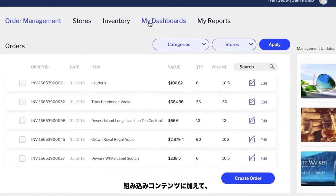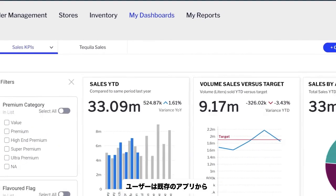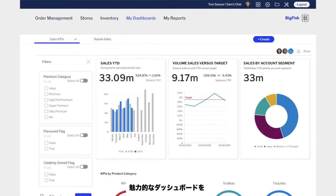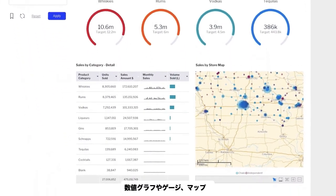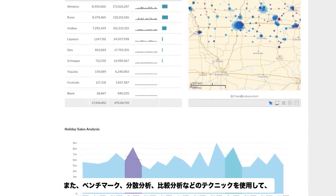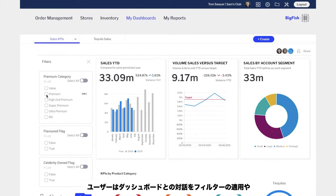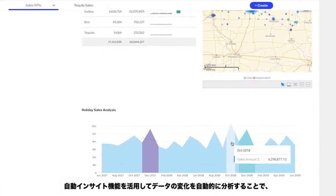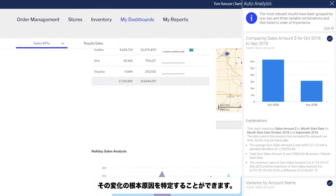In addition to embedded content, Yellowfin provides you with an integrated but standalone dashboard and reporting module. With custom navigation, your users seamlessly go from your app to a completely rebranded Yellowfin and back. Build stunning dashboards with a huge variety of out-of-the-box data visualizations, including big numbers, gauges, maps, as well as standard bar charts, pies, and more. Benchmarking, variance analysis, and comparative analysis techniques can all be used to help your users to understand their data better. They can interact with their dashboards by applying filters, drilling down into the details, and leverage our Assisted Insights capability to automatically analyze changes in their data, helping them to identify the underlying root cause of that change.